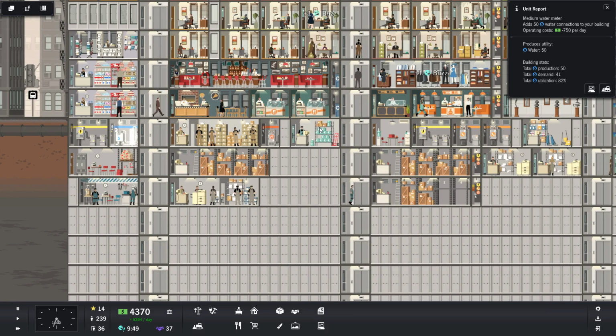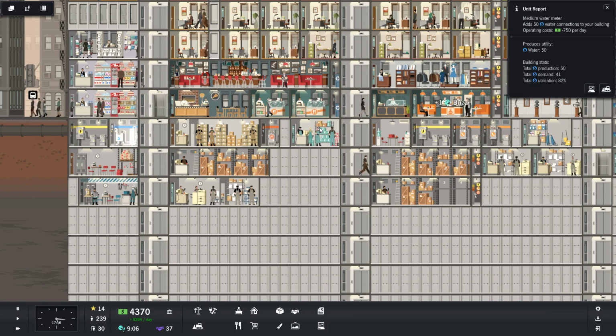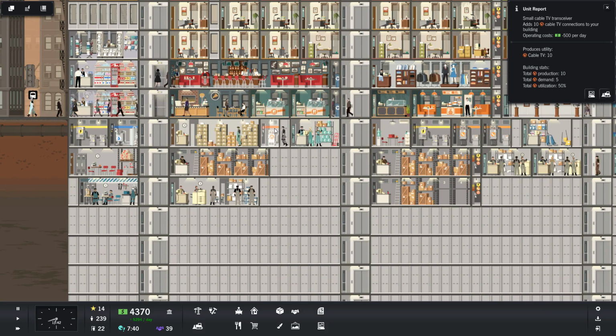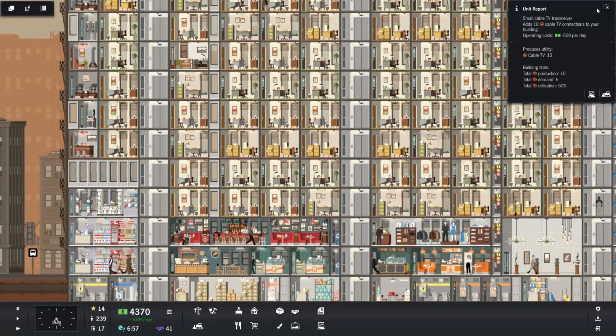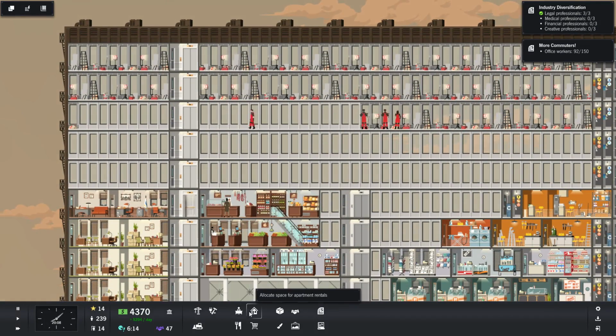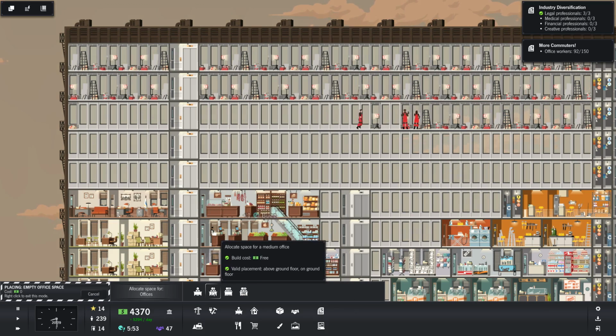Now water, we're a little bit lower on that, but we're not going to be expanding much on apartments, so we should be fine there. Then what about phone? Phone we're doing okay, and then the other one is TV, which is over here. And here, again, we're not going to be building any. Medium offices don't require TV, so the only thing I think we really need to worry about is phone right now, if I'm totally honest, but we'll cross that bridge at a later stage.